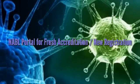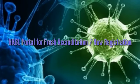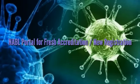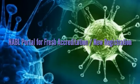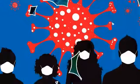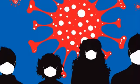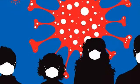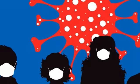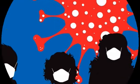NABL has again created a portal for fresh applications, and they can apply for accreditation for RNA-based real-time PCR assay for viruses such as HCV, H1N1, measles, HIV, rotavirus, and HEV, and they can get it accredited from NABL. And after getting accreditation from NABL, they can apply to ICMR for approval and start the COVID-19 facility.